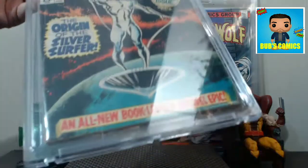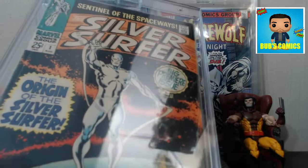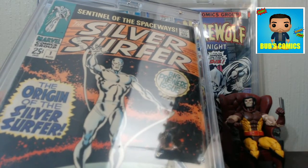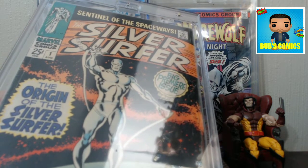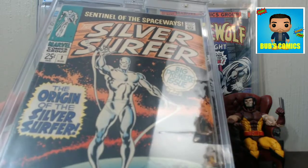I've already put it in one of these hard cases that I love. Went to my LCS and picked those up and actually traded some books for it. So that worked out really good. Because after buying all these books, I didn't have much money left. So I was glad to trade off for some supplies. So there you go. Sentinel of the Spaceways.